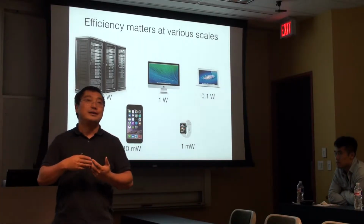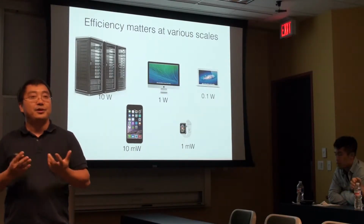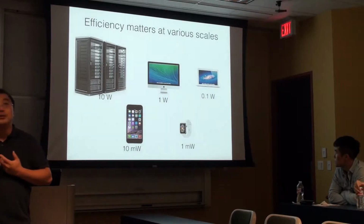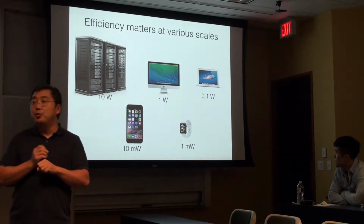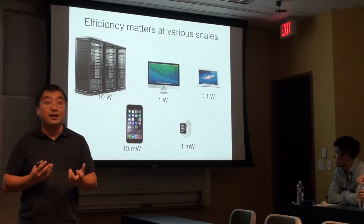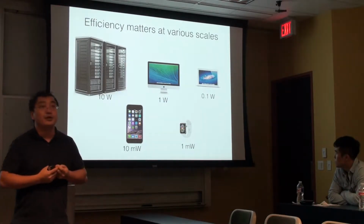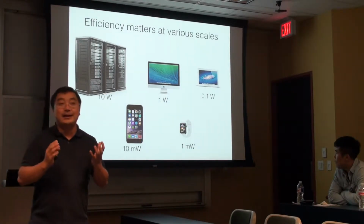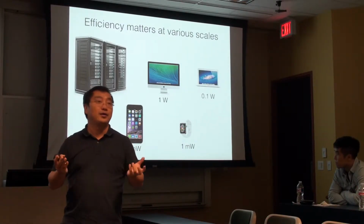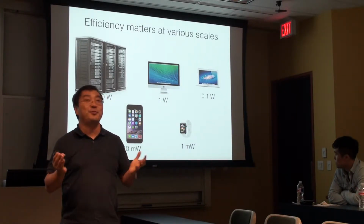Moving to your phone, 10 milliwatt is important because your battery is about 1,500 milliamp hour. And if you move into even smaller form factors with smaller batteries, like a watch, like glasses, even 1 milliwatt of power consumption matters. What we'll talk about today is relevant to the last two categories: wearables and mobile devices, phones. So 10 milliwatt does matter.